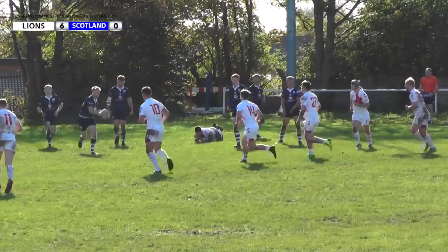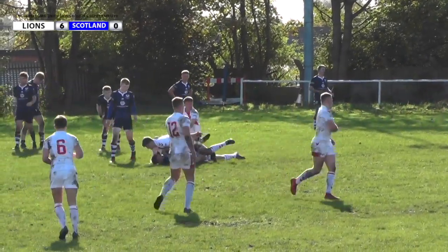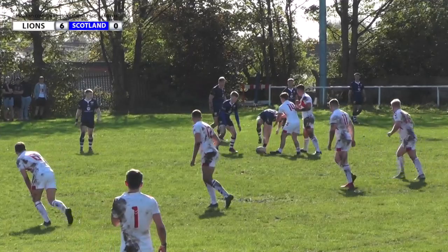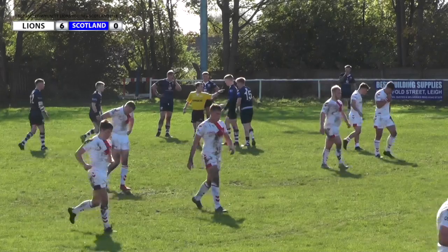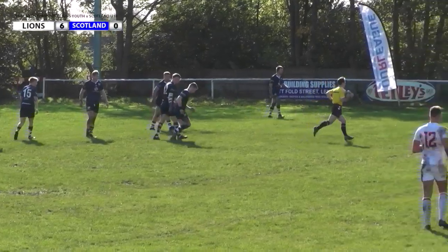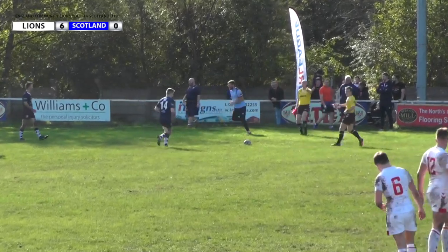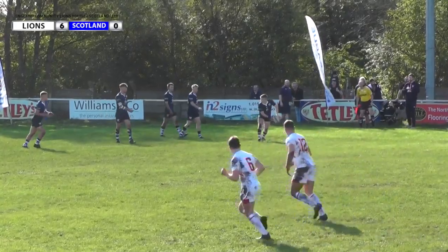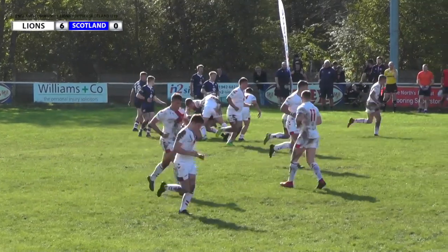Scotland back in possession. Still finding the going tough through that middle. Winning a penalty though. Just holding on a little bit too long, England. Referee having a warning on the fly there, or giving a warning on the fly I should say. 6 points to 0 in favour of England. Scotland though trying everything they know, sticking well in this game. Not sure quite how much they expected of that though.